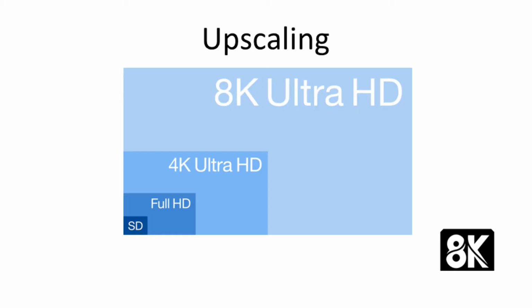Now let's talk about upscaling. In order to watch 1080p or 4K content on an 8K TV, the TV has to upscale the image to show an image that originally had less pixels on a panel that has many more pixels. The results can vary, but there won't be any more detail present in the upscaled image. 4K on a native 4K TV will always look better than 4K upscaled to 8K.